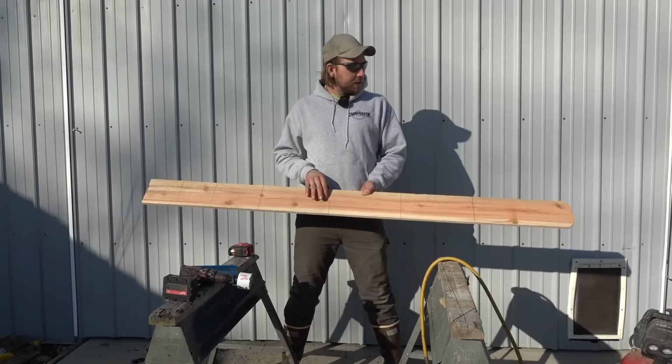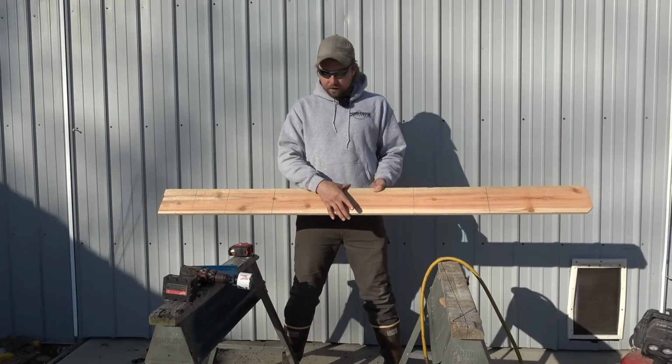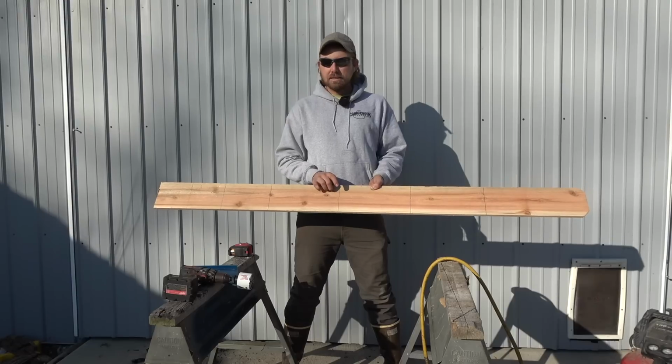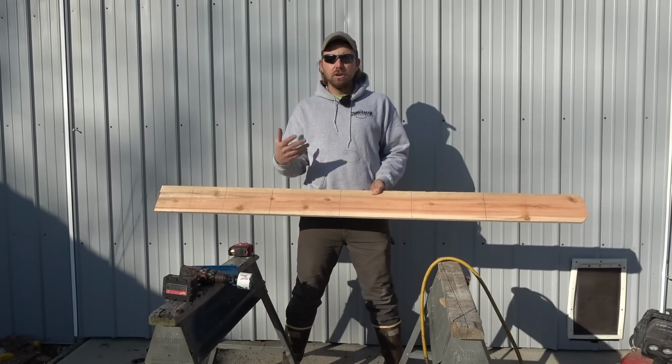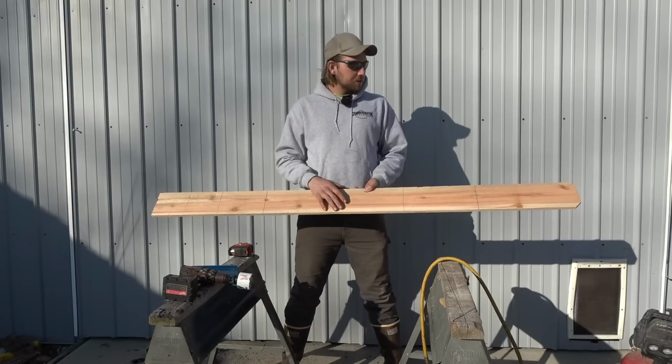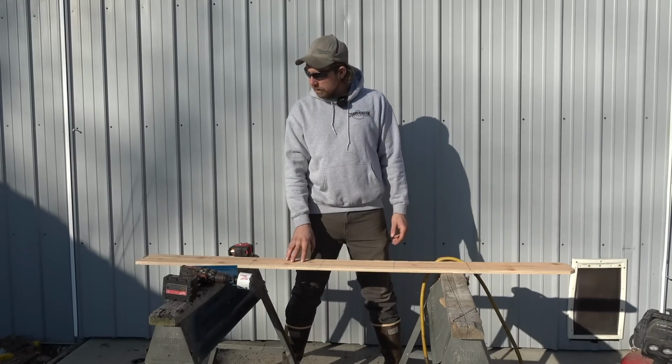So what I have here is a 6-foot cedar fence picket. It's about 5.5 inches wide and about 5/8 thick. These things are pretty cheap, and it's cedar, so it's gonna last for several years anyway. But yeah, you can pick them up for $3 or $4.